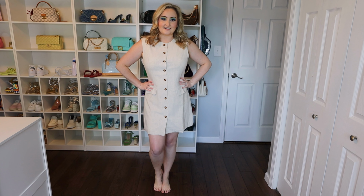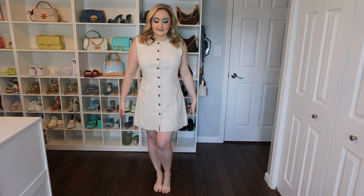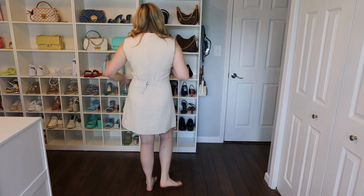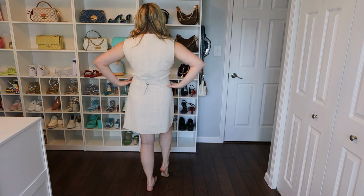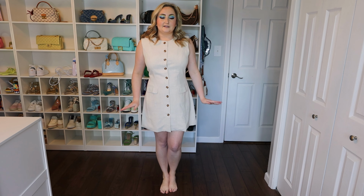And here is the last dress. I think I saved my favorite for last, not gonna lie. This one is definitely coming to Italy with me. I love the length of this one. It's super nice, super cute, and I love the button details down the front. And I also love the back because this thing right here, you can use it to cinch it in, which is really great. But it's super cute. This is a great daily kind of summer dress.